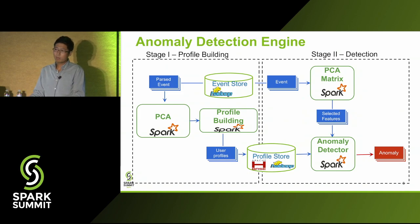Once we establish the user behavior and all the information about what features are useful for this user, we store it in HDFS. In the detection phase, we just load all the profiles and that information, and compare the current user behavior with all the historical behavior, looking for a large deviation. Following this detection, we will find any anomalous user and user activity.